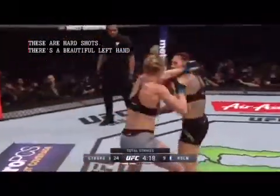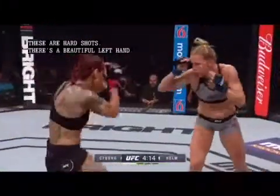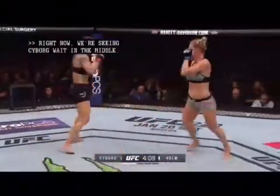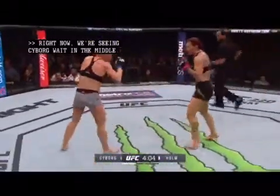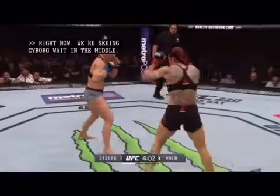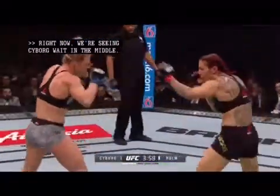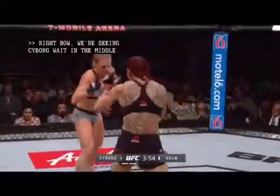Total strikes thus far, 24-9 for Chris Cyborg and counting. And right now we're seeing Cyborg just kind of wait in the middle, and then when Holly comes at her, she just starts throwing in power. And that's a smart plan. Yeah, and Holly's not moving her head off the center line either. What could help Holly is going to the body a little bit more, and it won't keep her head in the same spot for Cyborg's counters.